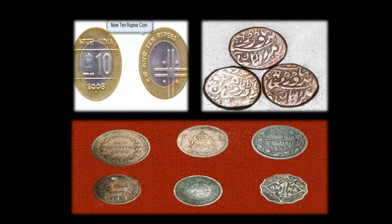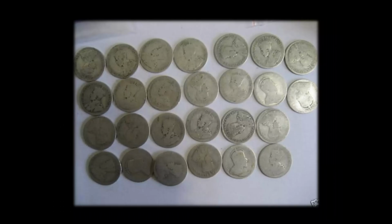After the Great Rebellion of 1857, also known as the First War of Independence, the British Crown took direct control of India from the East India Company. This period saw the introduction of British India coins, which prominently featured the monarch's portrait, starting with Queen Victoria, followed by Edward VII, George V, George VI, and finally, Queen Elizabeth II.